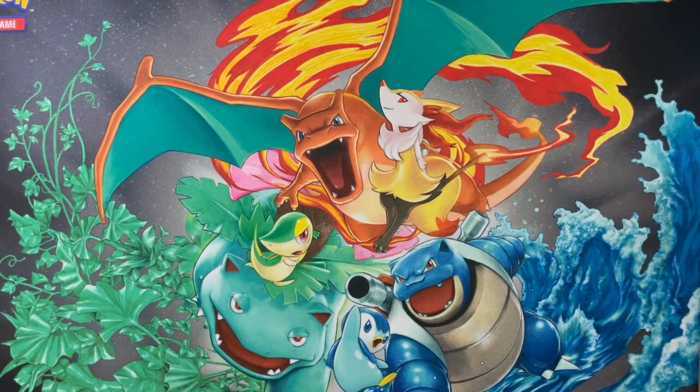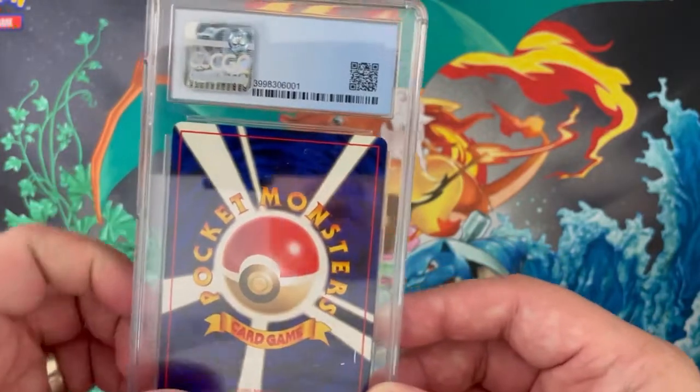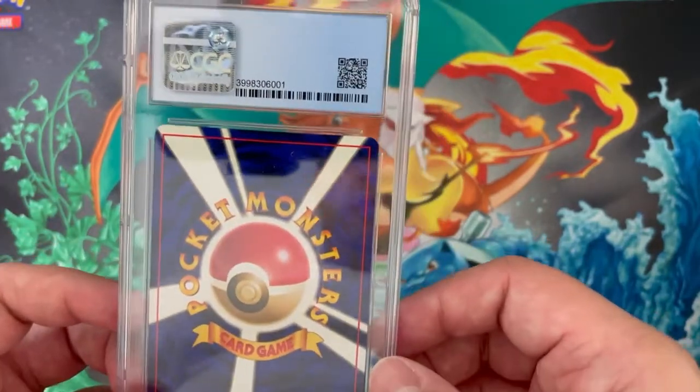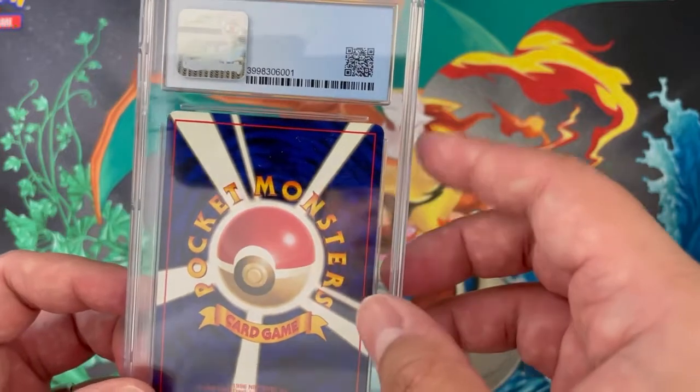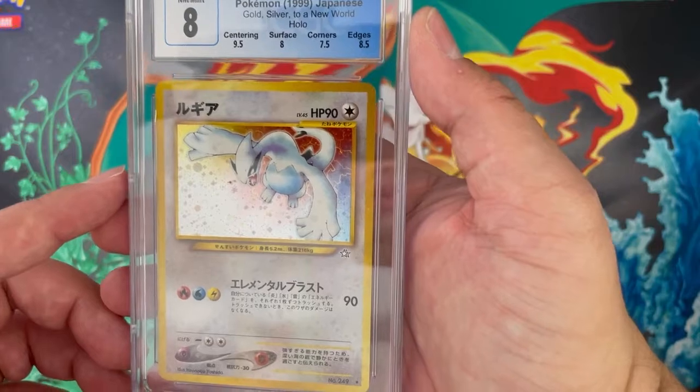Now, for this first sub, if this is in order, and I think I have it in order, it's going to be a Japanese Lugia that I submitted. This is the Japanese back. Some of these sometimes have a little junk on the card, but it's actually pretty good. And it got an 8. We had actually guessed that this would be a 7.5.